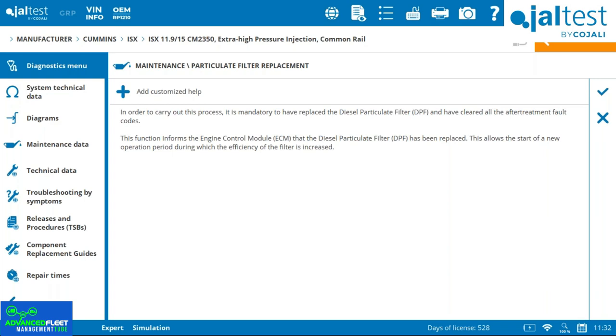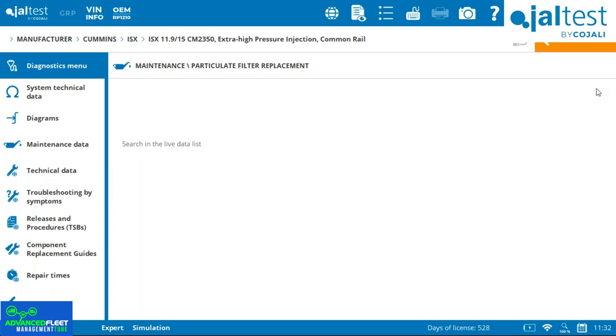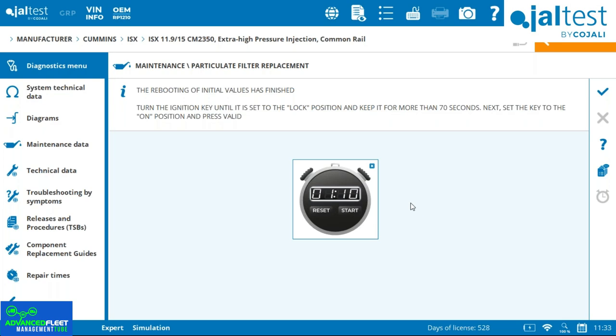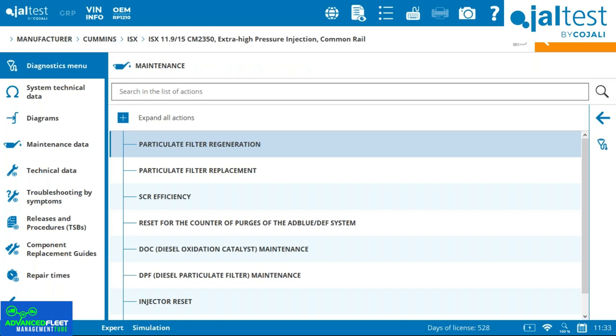So once again, we have initial conditions, information about the action we are going to carry out. Here, for example, we are informing the ECM that the DPF has been replaced, okay? After reading that, we have the initial conditions again, and we do the reset, okay? We wait for 1 minute and 10 seconds with the key in the unlock position in order to allow the ECM to perform the reset. After waiting, we have a clock that helps us take control of that time. The action is over, okay? So three basic steps, very easy.